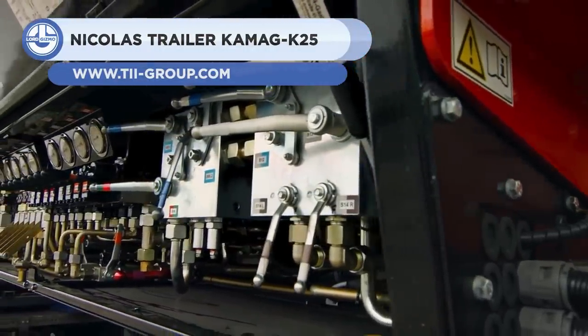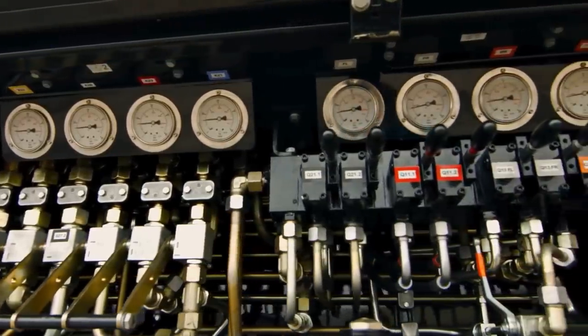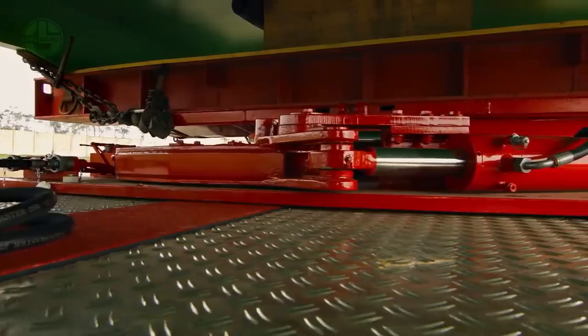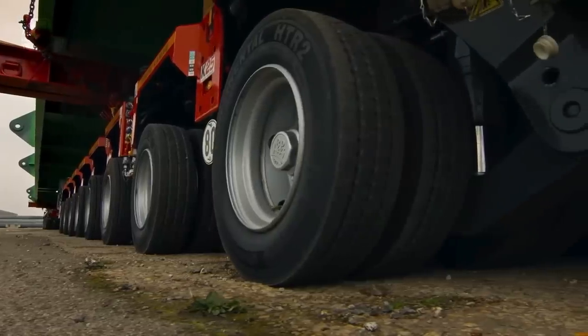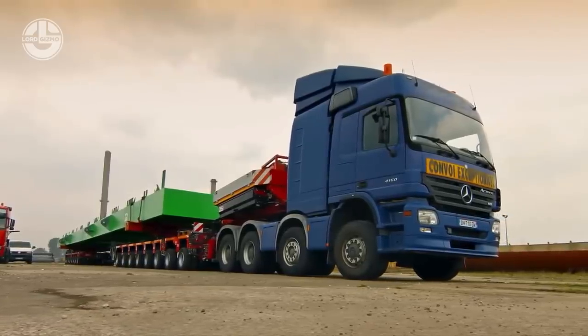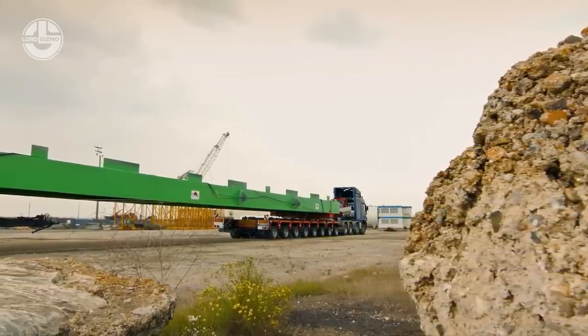The K25 Capel was a transport project completed by the French company Capel, which specializes in transporting oversized and heavy cargo. To move 140-ton steel girders from the port of Dunkirk to a construction site, the company decided to test its brand new modular platform trailer, the Schoeller-Camag K25.